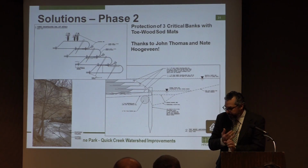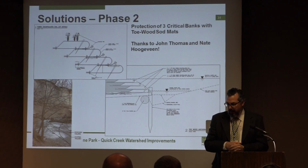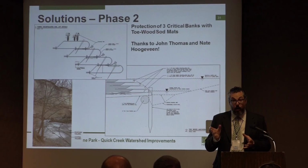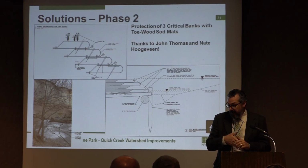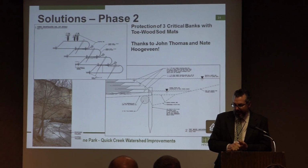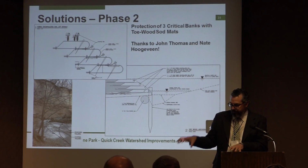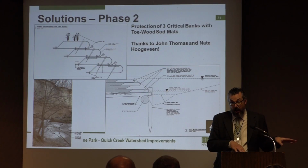One of the more fun ones that we used is a derivation of Rosgen Type 3 toewood sod mat. Instead of just using a bunch of rocks, we used a bunch of the oak trees that had fallen into the stream from the failing banks, limbed them up, used those as the toe reinforcement, and then, in true toewood sod, you transplant some of the native sod material from a point bar on top of the logs to build up a small floodplain bench along the outside of a bend.